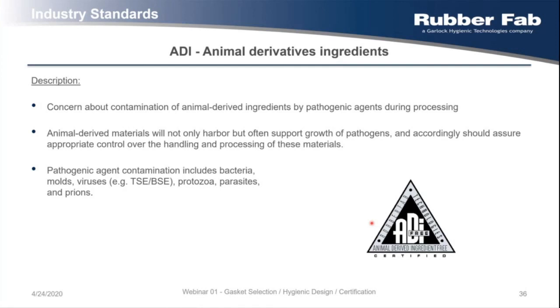So the next step, which is quite close to plasticizers but a different section, is especially ADI free. The concern here is that animal derived ingredients can release agents during the processing of the material, and therefore contaminate our products, maybe with TSE or BSE. So ADI free means that in our products there are no ingredients such as bones of animals or blood of animals. We leave all of this out. We don't produce our products with such substances or materials.